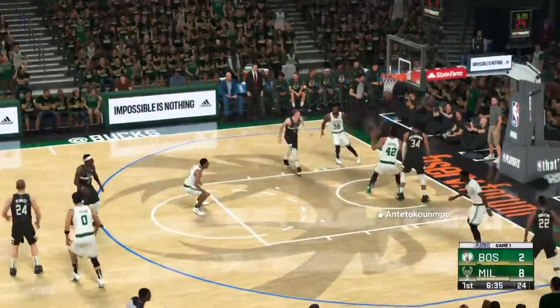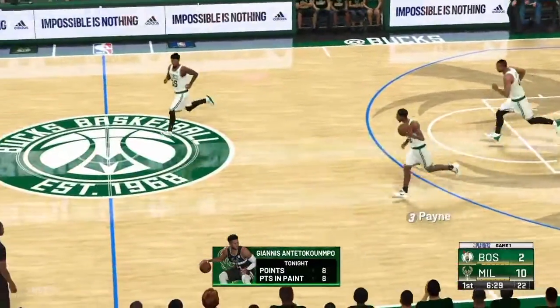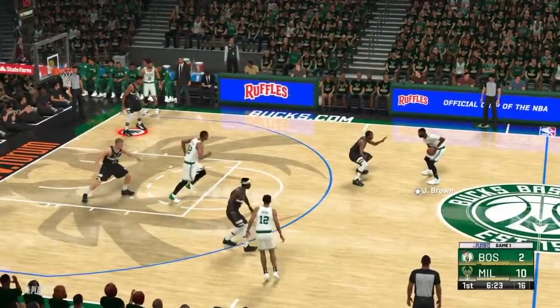Here's Antetokounmpo. And the shot is good on the assist by Holiday. Holiday's got his 4th assist in this one. Boy, they'd love if anyone could get a bucket. Yeah, their offense has been grinding to a halt.